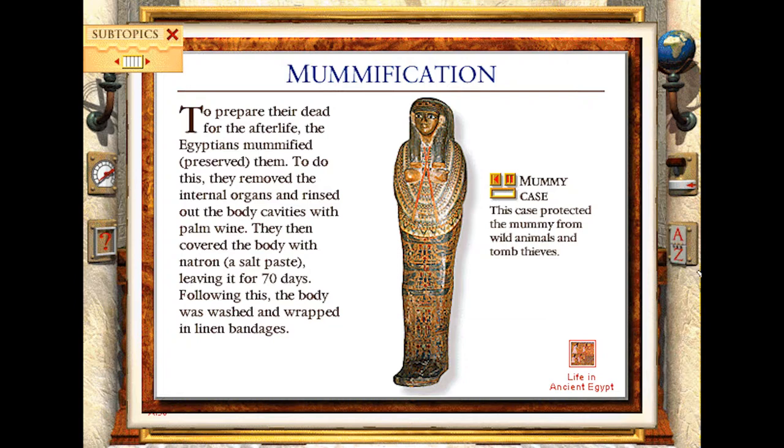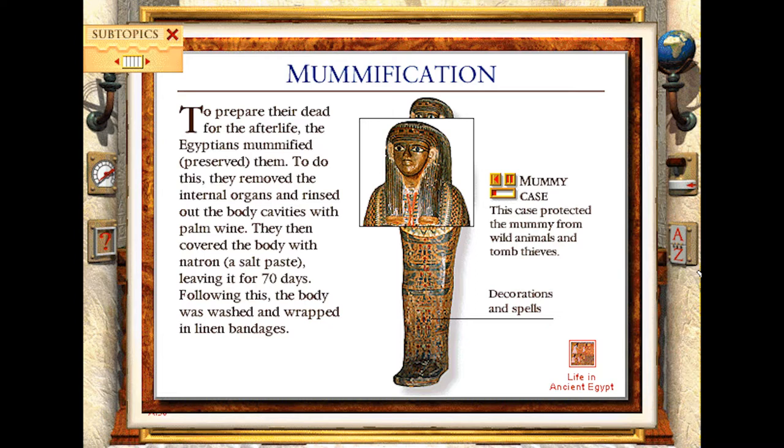This Egyptian mummy case, which dates from around 1000 BC, is painted in bright colors and covered with decorations and spells. The case was considered to be a house for the mummy's spirit. Because of this, the dead person's face was carefully painted on the front of the case, so that if the spirit left the tomb, it could recognize its body when it returned.